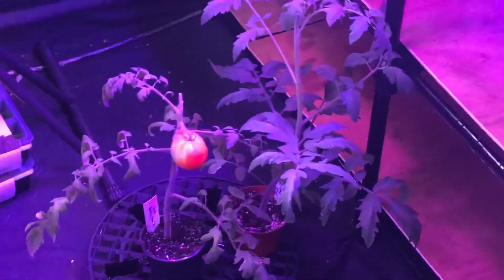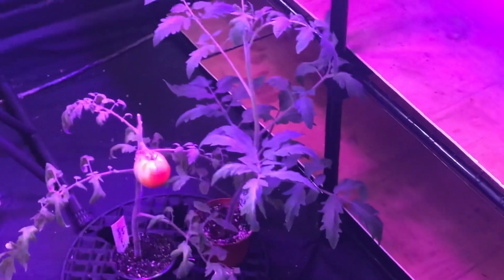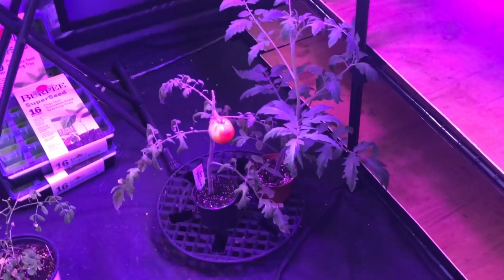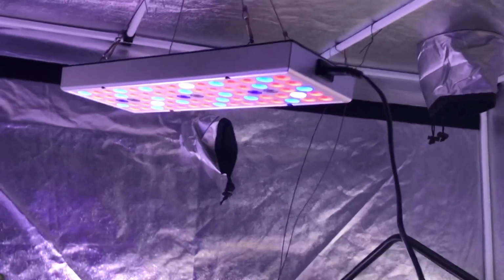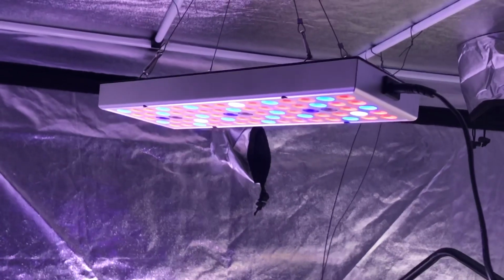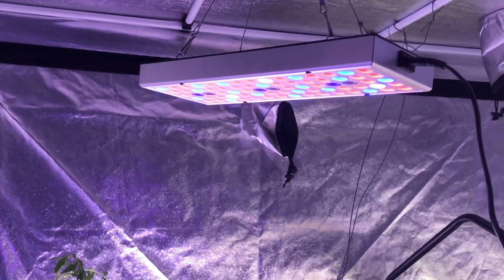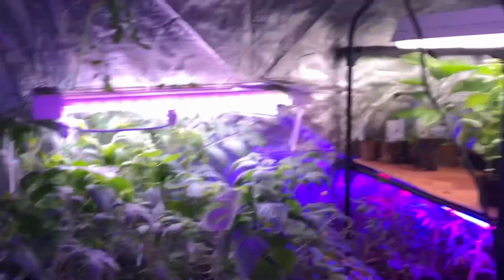See that down there? That right there is a subarctic. So it's already got a full-size tomato on it. And then this is another new little light that I found for $18 on Amazon. I'm sorry. My brain, after being out in that heat, I guess is not working so good.